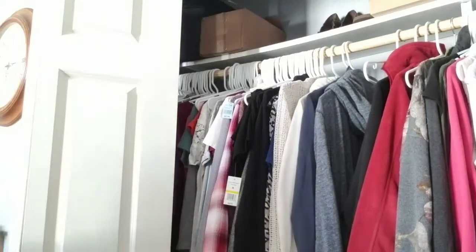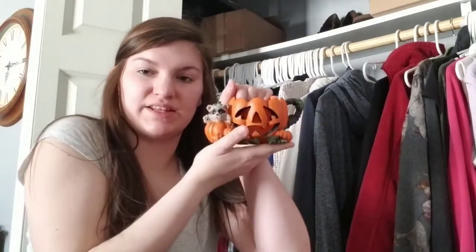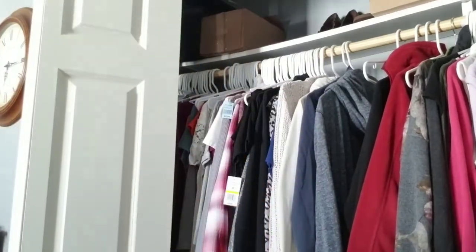I have a CD of, I don't know what songs are on there. I don't know what this is. We will donate that. Some string, we'll put that in my craft drawer. And it looks like the rest of this can go in my car. And there's this little pumpkin thing that I'm not going to keep, so I'm going to donate that.